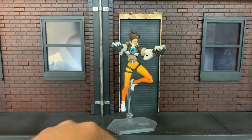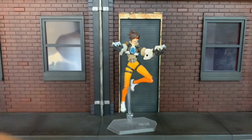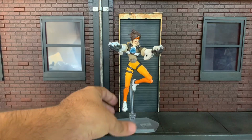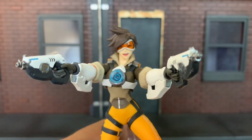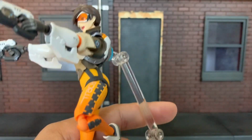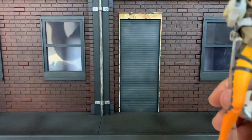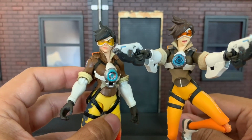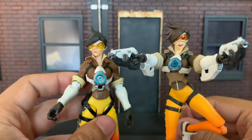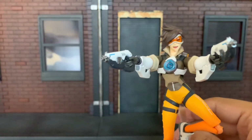Her hands are right here. Look at that face, man. It's so expressive. Each face is very expressive. Each figure is very detailed, painted very well. Again, a $20 figure versus, let's just say $60? I don't recall. She's one of the smaller ones. But yeah, not bad, man. Both are worth it, in my opinion.